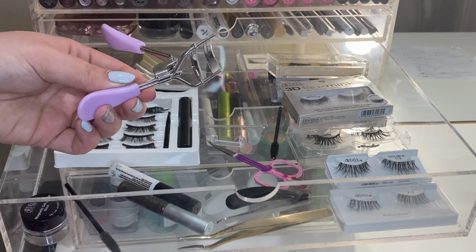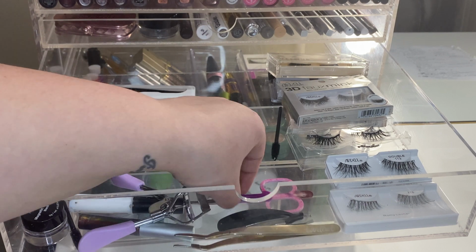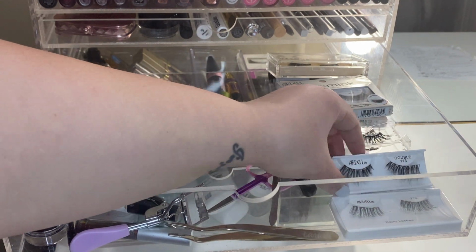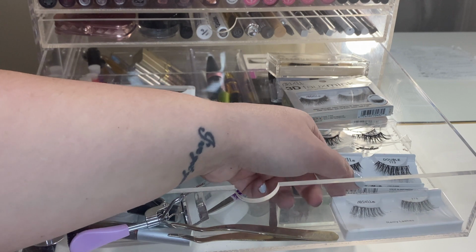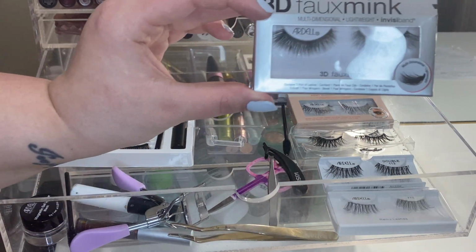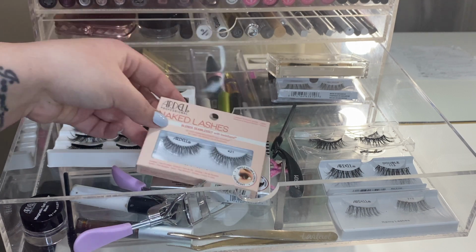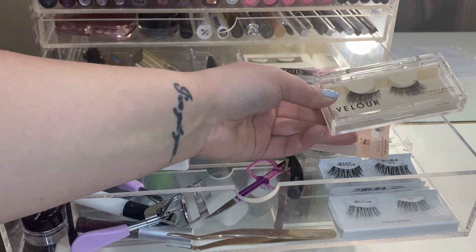Came with one of those lashes, an eyelash curler, just your basics, some lash scissors. I use those to trim my eyelashes. Then this applicator from Tarte, it's really helpful. I've got a bunch of various Ardell lashes. So Ardell tends to make my favorite ones. I do prefer them over Kiss lashes just because of the style really. Then in the back there are the ones I haven't really opened yet. So Foam Mink, Naked Lashes, those ones look really pretty. And then I've got some velour ones, I think they are.